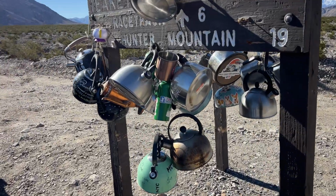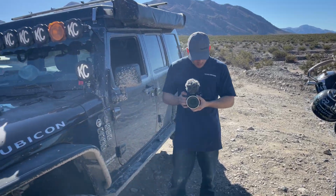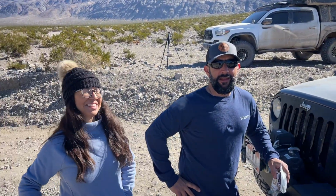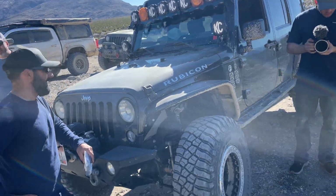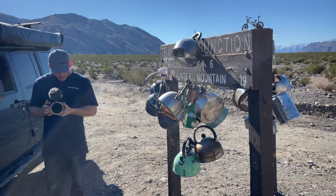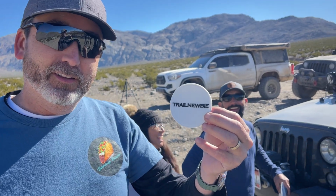I think there's no mystery to that. All of us here, Johnny brought one tea kettle. We're all going to put our stickers on it, correct? And some other gifts. And Greg, of course, forgot to bring his sticker, so all he has is a patch. So listen, I said, hey, TrailNewbie, how do we know how much these are worth? Oh, I know, they're priceless.